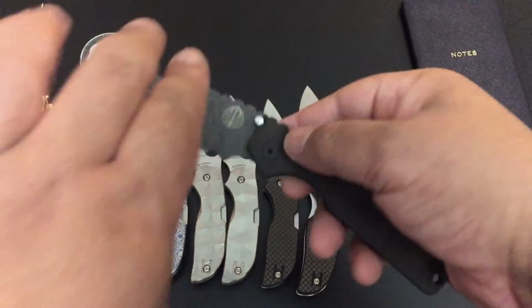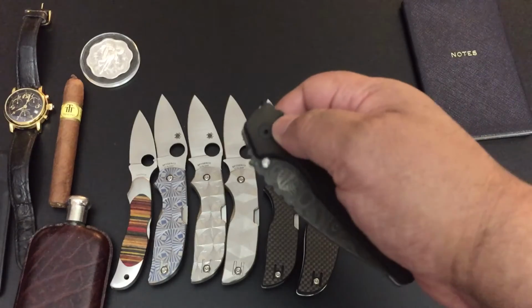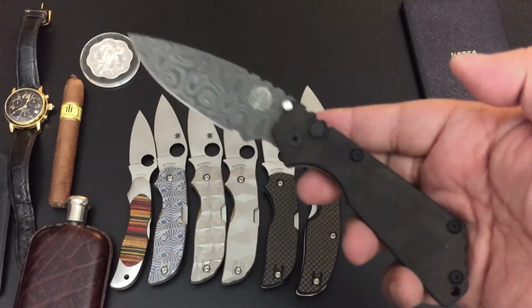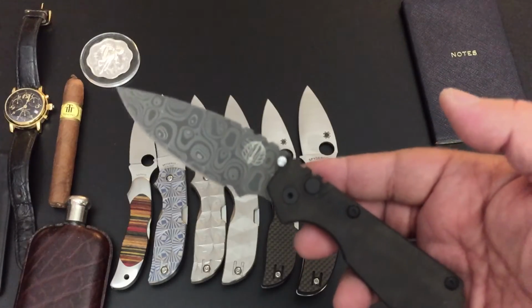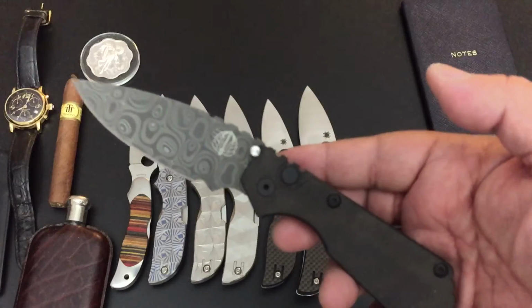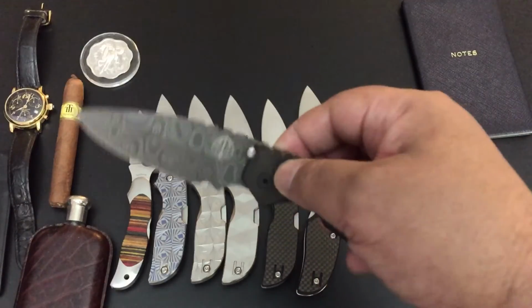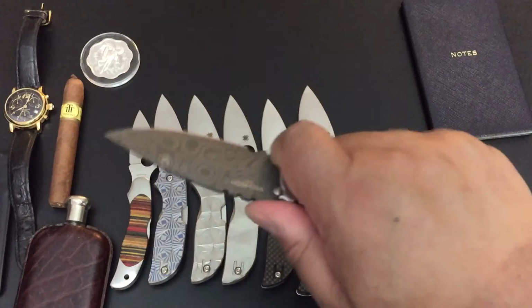Today was one of those days I woke up, I went to the cases, and the first thing, for some reason, I said to myself was, I do not want to carry a Chris Reeve knife today. You don't hear people say that very often on a video. I love my Chris Reeve knives. I have a bunch of them. I feature a lot of them because they are great EDC knives, and I have a bunch of them in a whole lot of different variations. But sometimes I just get tired of carrying them.